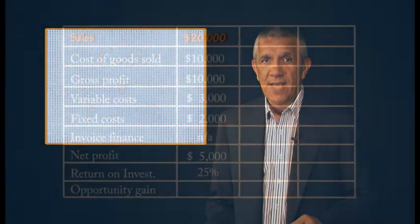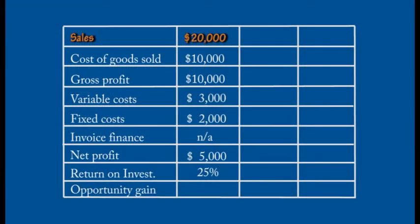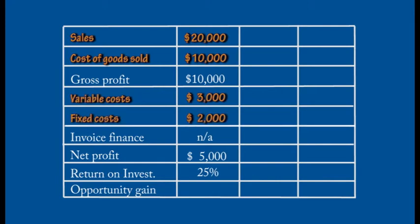Here's a way of determining that based on monthly revenues. The first column represents what happens without invoice finance. Your cost of goods sold is 50% of your sales. Your variable costs are 15% at $3,000 and your fixed costs are 10%. Without invoice finance, your return on investment is 25% at $5,000.